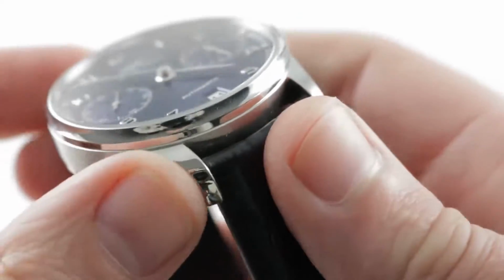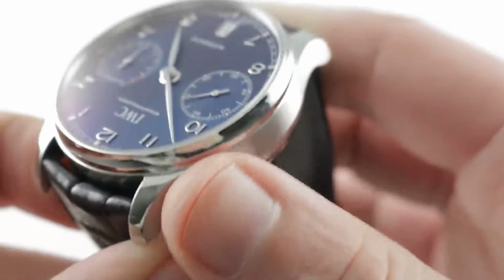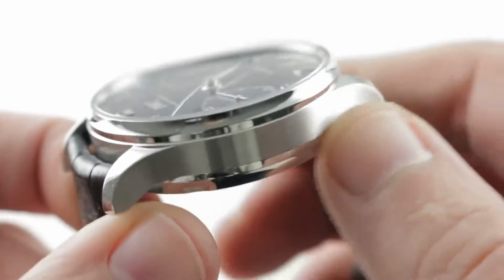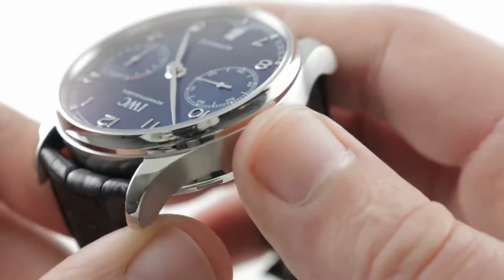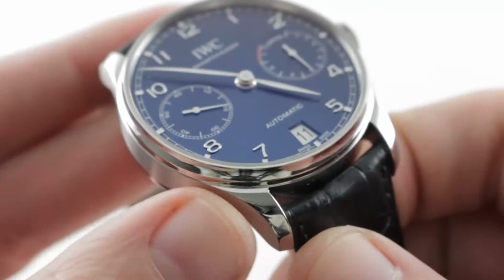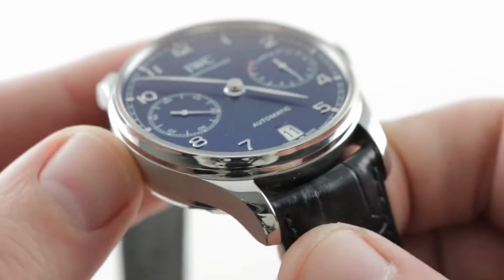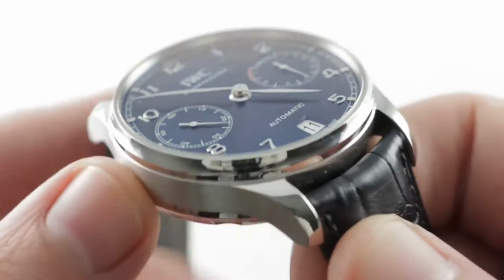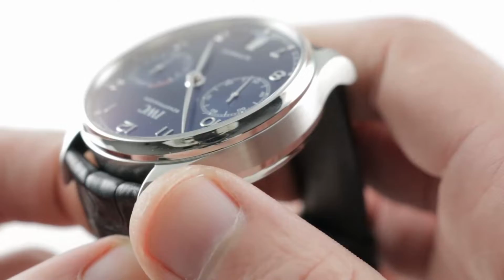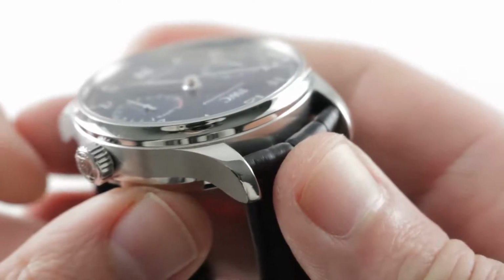Classical integrated Portuguese lugs. This is part of the form and function aesthetic as well as design ethic that was coming into fashion during the 1930s. The Portuguese was designed in 1939, just 7 years after the first Patek Calatrava, and they both share this blended lug profile. No longer would the lugs be outrageously stepped out from the case or sculpturally separate. This is a modern case design circa 1930s.